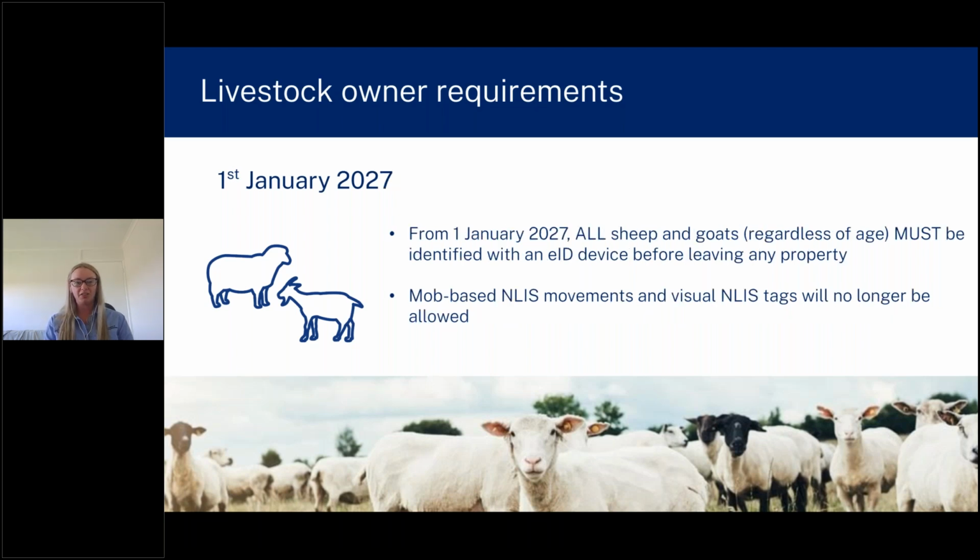And again, from the 1st of January 2027, all sheep and goats, doesn't matter how old they are, must have an eID device before they leave any property. And that includes even if you're taking your pet sheep to the vet, that's leaving your property, and it does require an eID device. And from this point, mob-based movements and the visual NLIS tags will no longer be available to use.